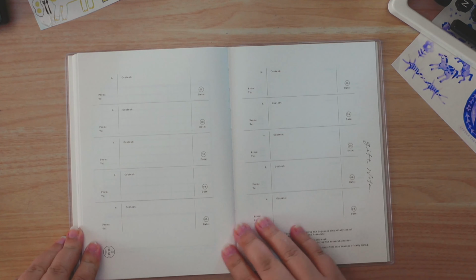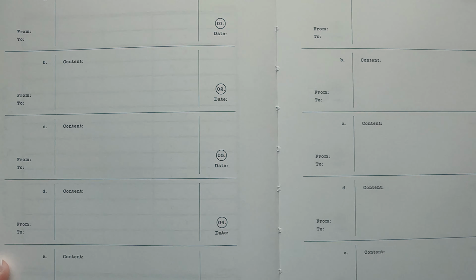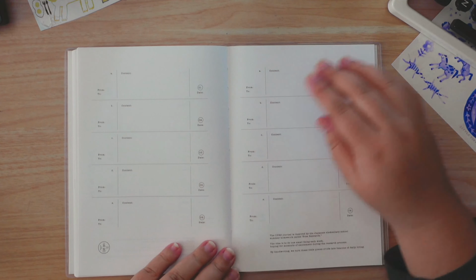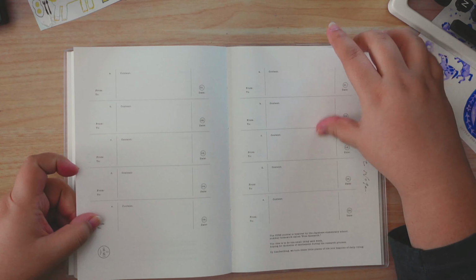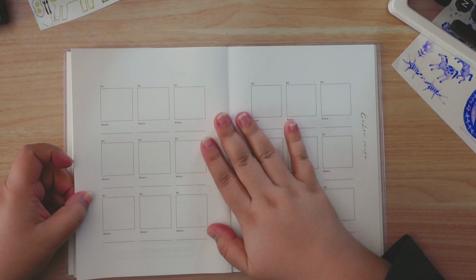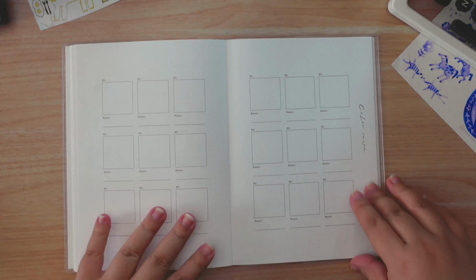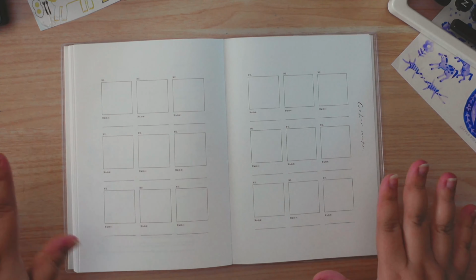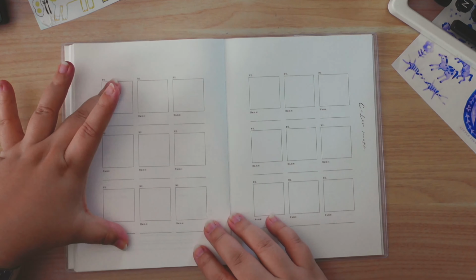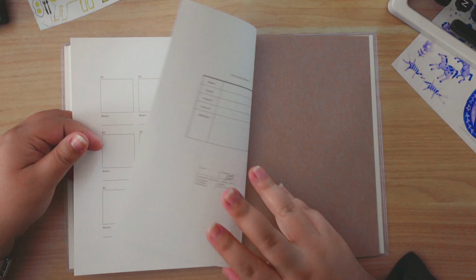And then this is the gift notes section, which is specifically, I think, for this journal, since it's gifts. And then you get from, to, content and the date. You get 8 pages of those. And then you get these little color notes, which I think is one of my favorite spreads as well. I probably won't use them for color notes, but I'll use them for something else. I really like the little square layouts. You get 9 to a page, and you get 4 pages of those.